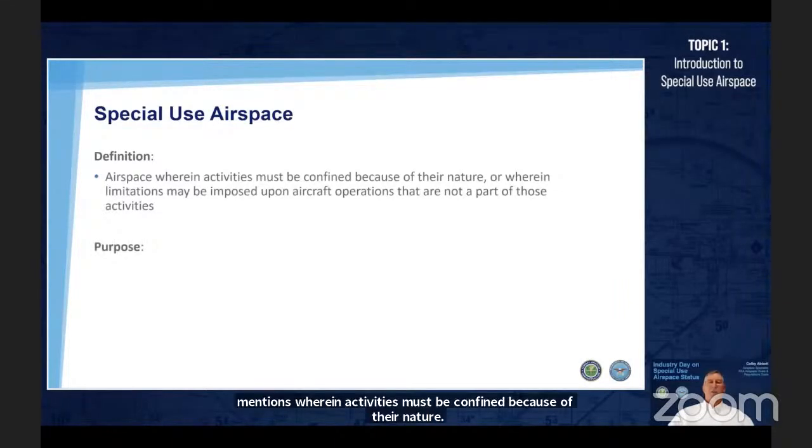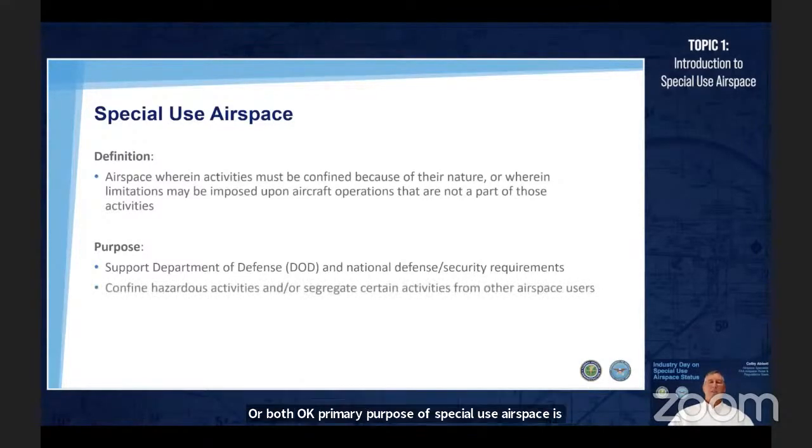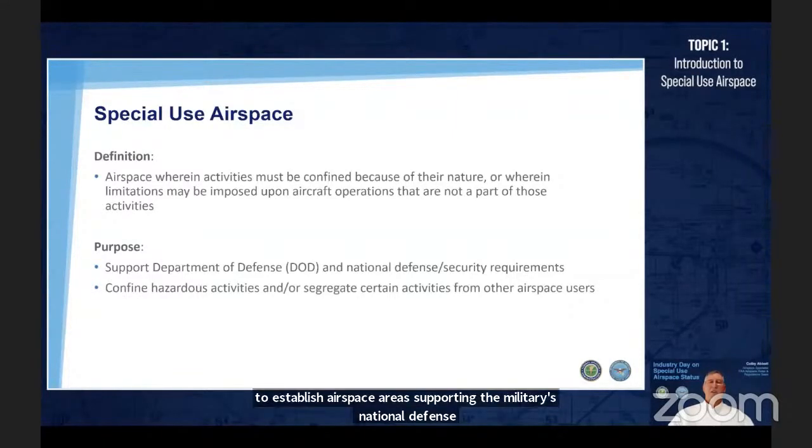The primary purpose of special use airspace is to establish airspace areas supporting the military's national defense and security mission requirements. Depending on the activities conducted, the FAA may establish special use airspace that either confines hazardous activities or segregates non-hazardous activities in defined areas from other airspace users.